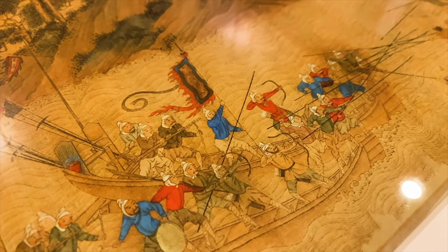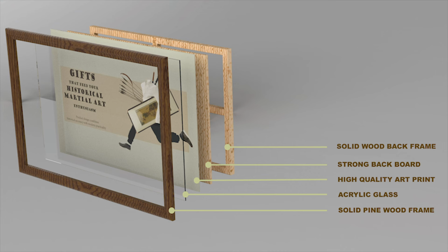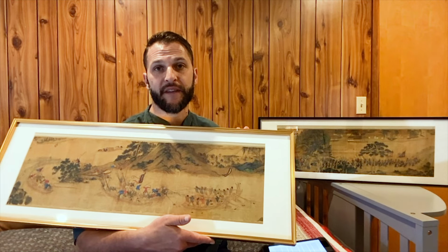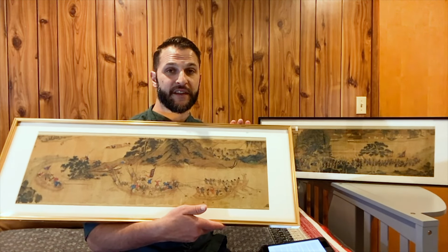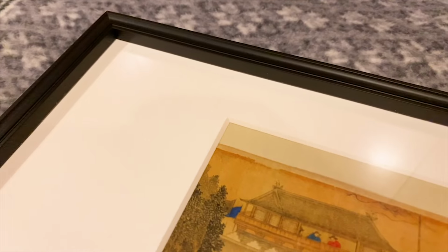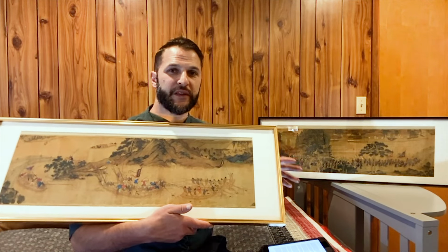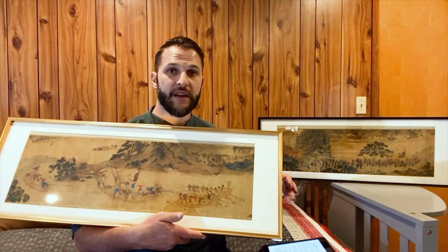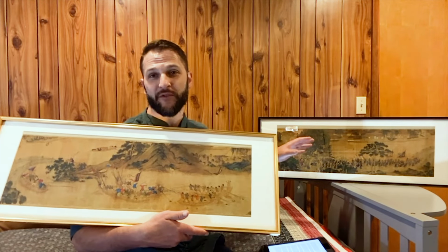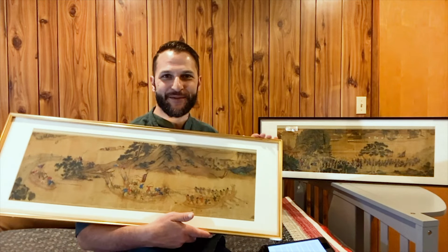Again, these prints come framed with museum quality framing. There's wooden backing, there's several layers, and then there are actually 2 frames available for this specific pairing. You can either get a gold frame or you can get a black frame, and I have one of each so you can see in this video if there's one that particularly stands out to you. Now, if you're going to get these as a pair, I would suggest getting the same color frame, but in the end, that's up to you.